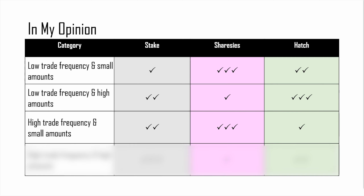If you're trading high frequency and small amounts, then Sharesies is probably best because of the small amounts. You're not paying significant FX fees. Stake is somewhere in the middle depending on how much you trade, because over time, if you trade a lot, you're saving a lot on brokerage, and Stake would be best for you. And Hatch gets a 1 because, if you're trading small amounts a lot, you're paying $3 each time. So that's not really suitable for you.